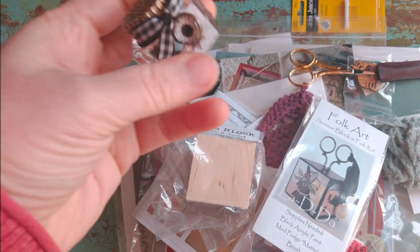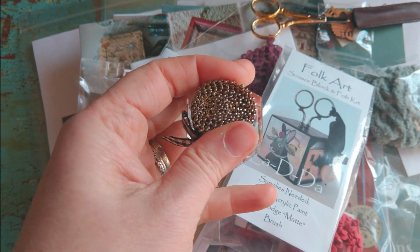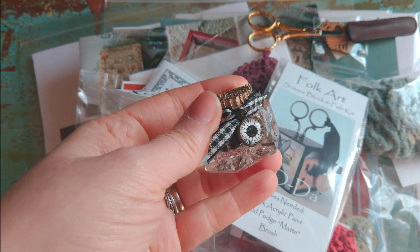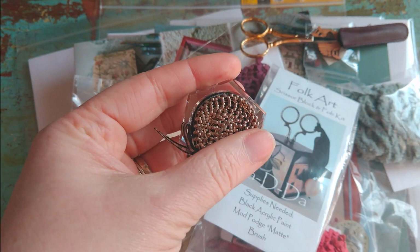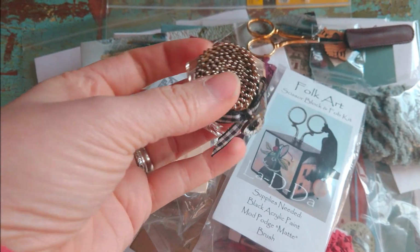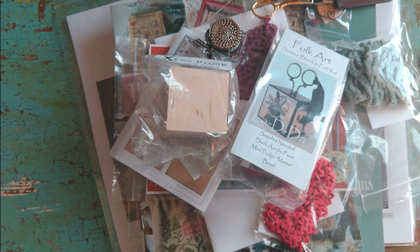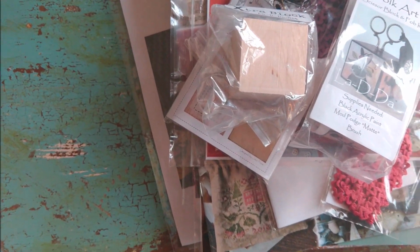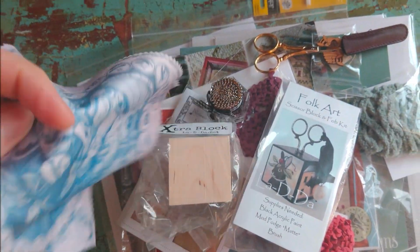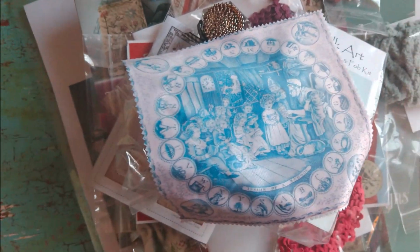I got a sweet little pin keep in a salt cellar made by Lois, Lady Dot Creates. And it's an old roll of pins, and they fit perfectly into this little salt cellar. So that's going to go with my pin cushion collection. I don't have it in the package, but I got a new microfiber glasses cleaning cloth from Needlework Press.